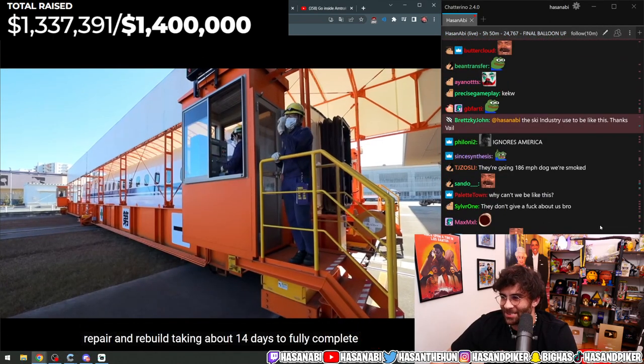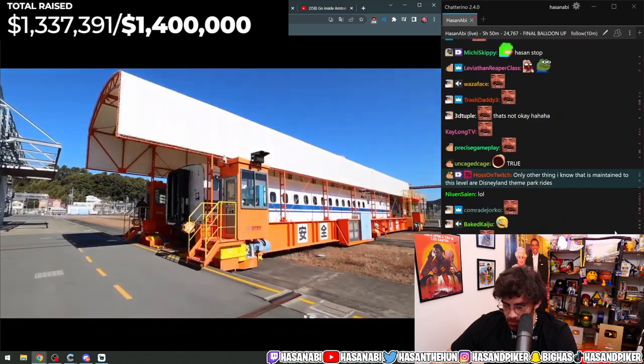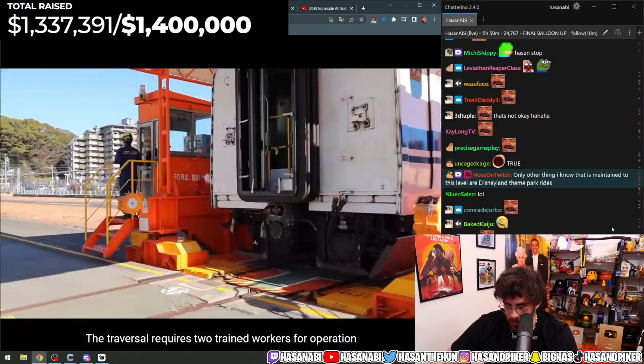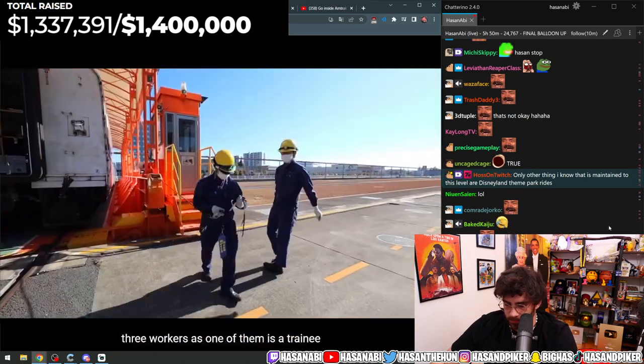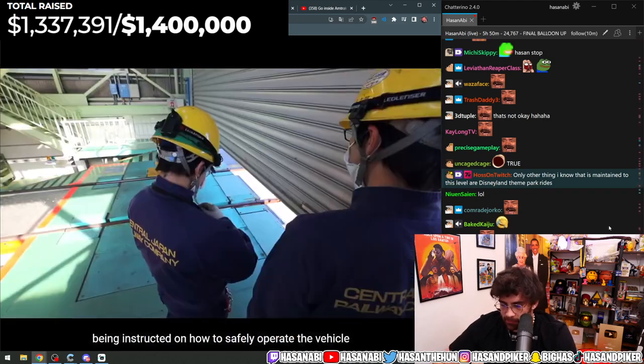about 14 days to fully complete, and the very inspection that I'm showing you today. The traverser requires 2 trained workers for operation, 1 on each end to ensure safety. Today, there are a total of 3 workers as one of them is a trainee, being instructed on how to safely operate the vehicle.